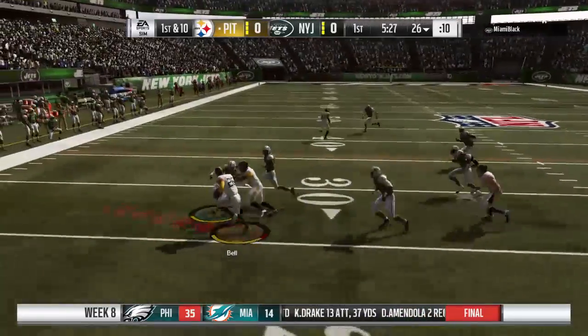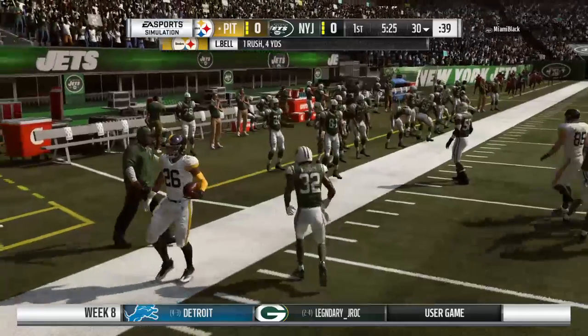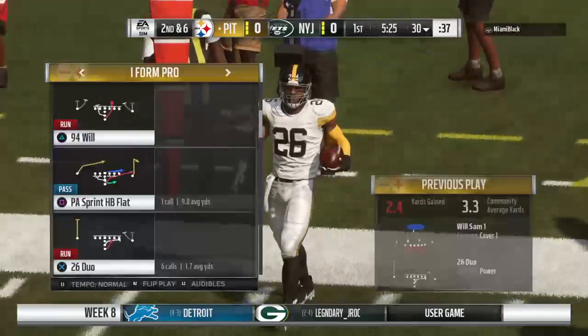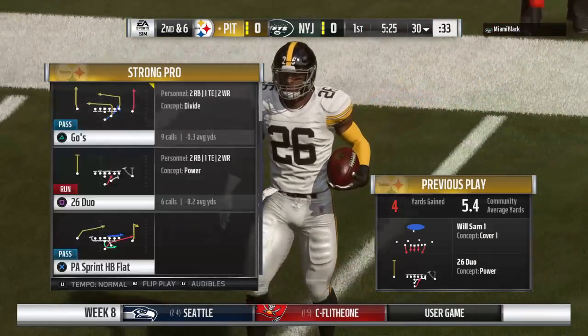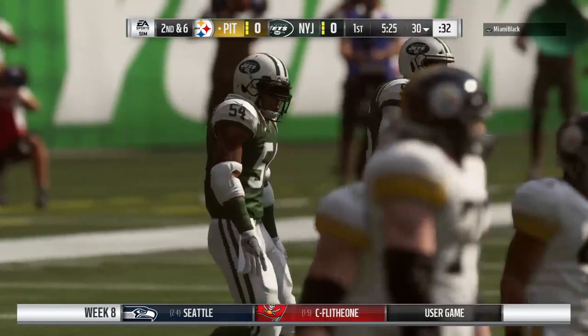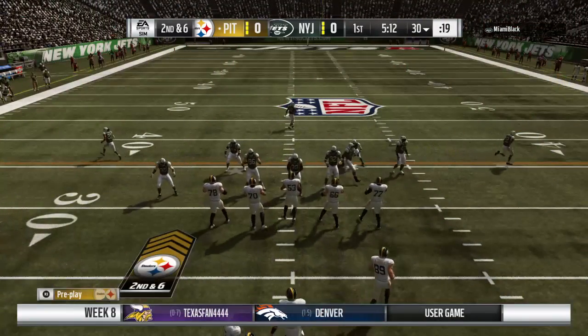Here's the first carry for Le'Veon Bell. Fights loose, and he's able to get this one up to his 30 before he's out of bounds. It's a pickup of 4, and it'll bring up 2nd down. Brandon, all things considered, they have to feel pretty good about getting that type of a gain, considering the blitz that they just had against them.